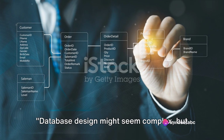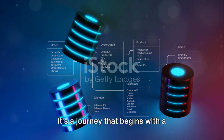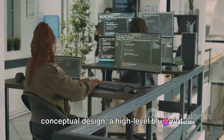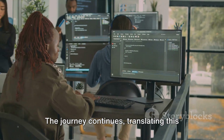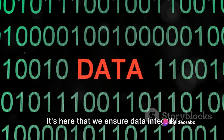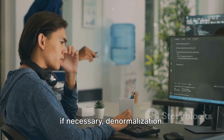Database design might seem complex, but it's an essential part of managing data effectively. It's a journey that begins with a thorough requirements analysis, understanding what the database aims to achieve, and the types of data it will handle. This insight is then transformed into a conceptual design, a high-level blueprint of the data structure and relationships. The journey continues, translating this conceptual model into a logical design, ready for implementation in a database management system. It's here that we ensure data integrity and performance through normalization, and if necessary, denormalization.